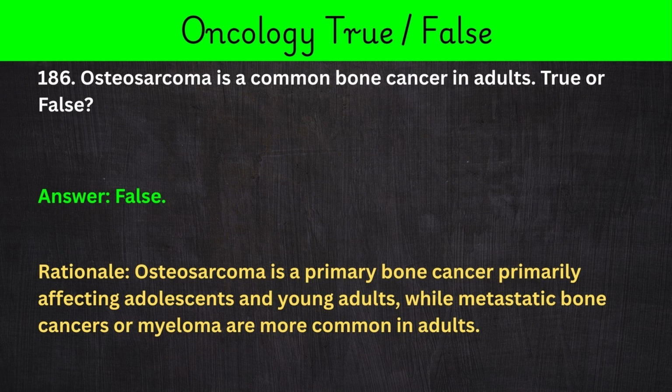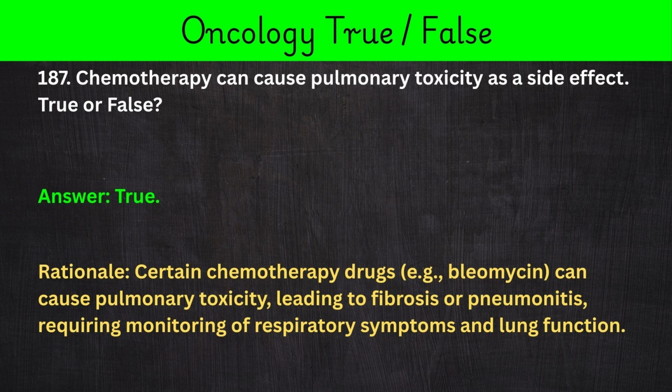Rationale: osteosarcoma is a primary bone cancer primarily affecting adolescents and young adults, while metastatic bone cancers, or myeloma, are more common in adults. 187. Chemotherapy can cause pulmonary toxicity as a side effect. True or false? Answer: true.